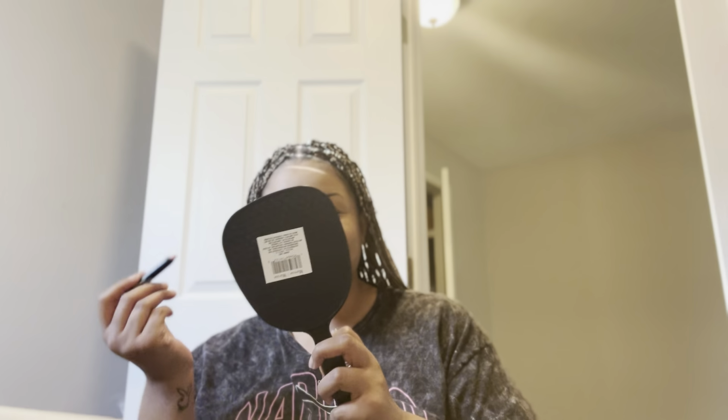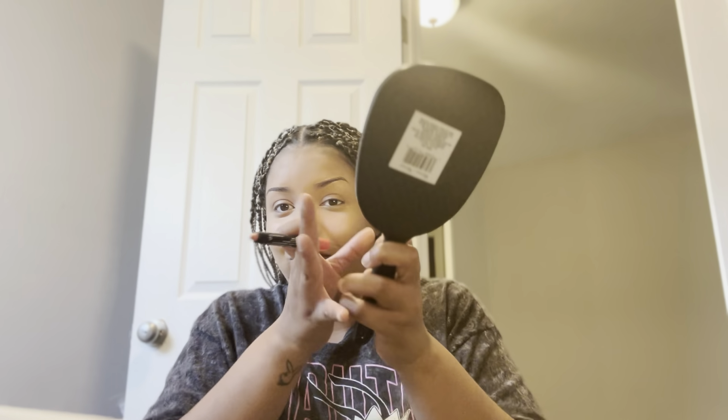Okay, so now I'm gonna apply this eyeshadow. Y'all, when my mind be racing, like the words just come out all together into one random word.